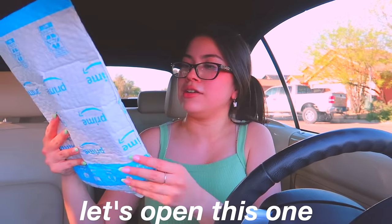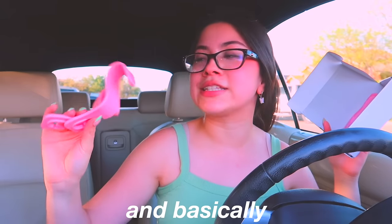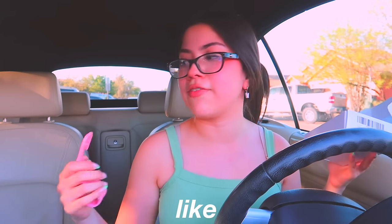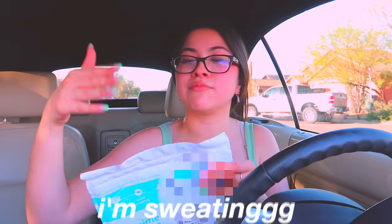Let's open this one. There's a hole in it. Weird. I got some car hooks in pink and basically I can just hang them right here so that if I have a bag or something or my friends want to put their stuff on it, they can do that. I'm sweating.